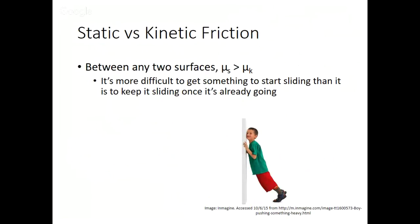And typically, the coefficient of static friction is greater than the coefficient of kinetic friction. It's more difficult to start something sliding than it is to keep it going once it's already sliding. And that's kind of why I did part B in that friction cave as well, was to show you that if you kept pushing at that max static friction force, it's actually more than the kinetic friction force. That's why you're going to speed up and have an acceleration in the first place.